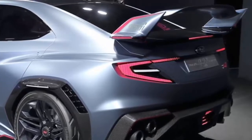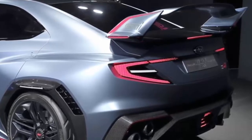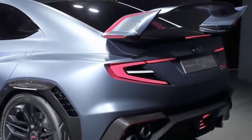Will Subaru drop the STI manual gearbox? Look for a WRX concept rumored to surface at the Tokyo Motor Show in October. Stay tuned.